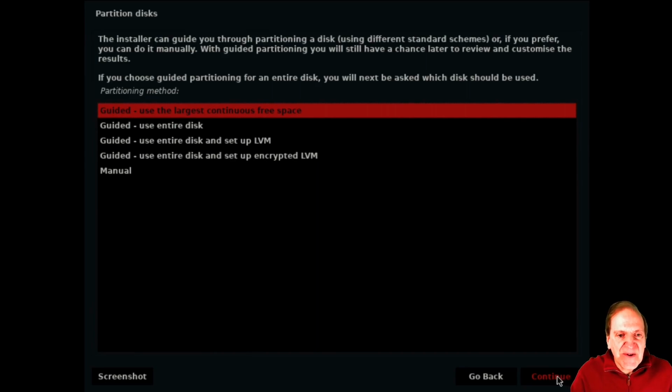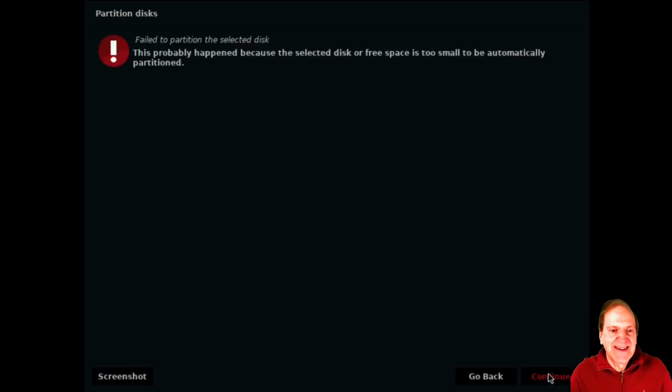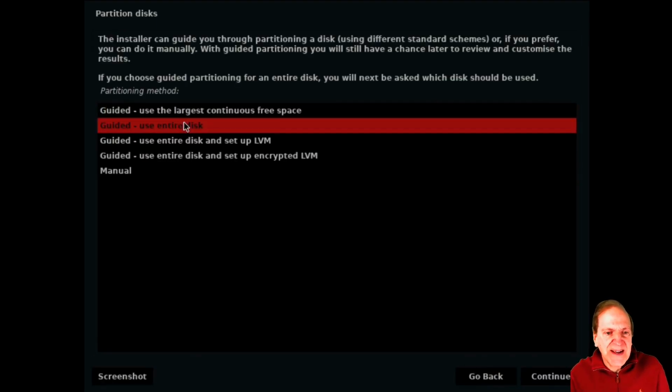Okay, so we got the choice of use the largest space, entire disk, and so on. So I guess I'll go with the first one there. I think that looks okay. Use the largest continuous space. And oh, probably that happened because the disk space is too small. Okay, well, let's use the second choice.